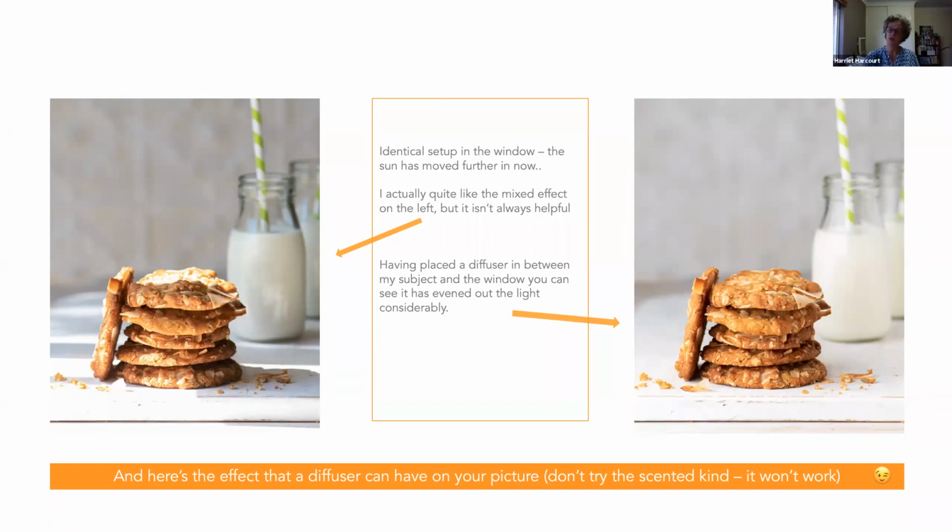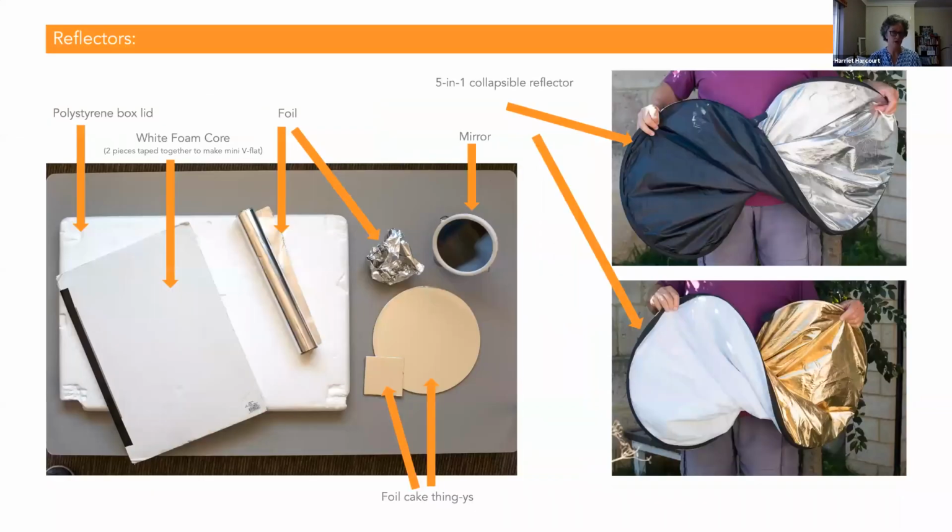But this is what it looks like now that I've put a diffuser in the window, and it's evened out that light again. It's a similar thing to what the reflector did in the other shot. These are some of the ways you can make a reflector. This is a 5-in-1 collapsible unit.